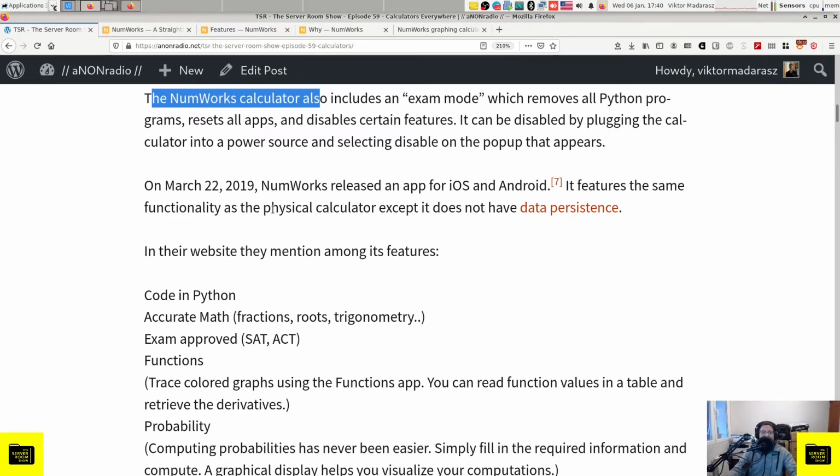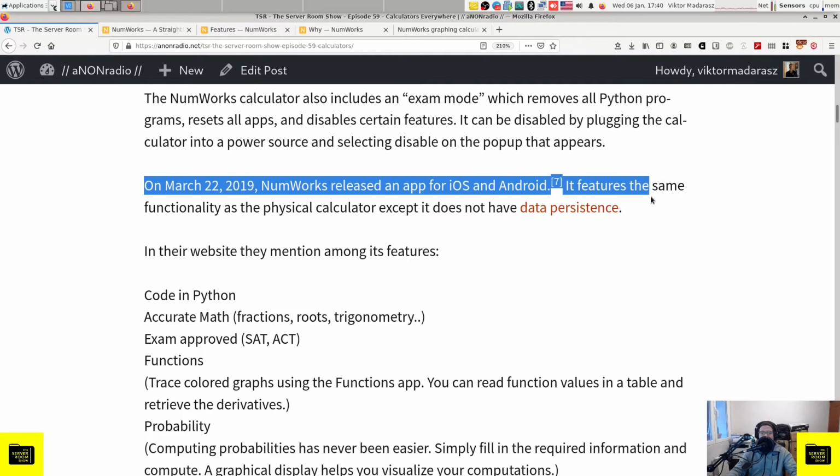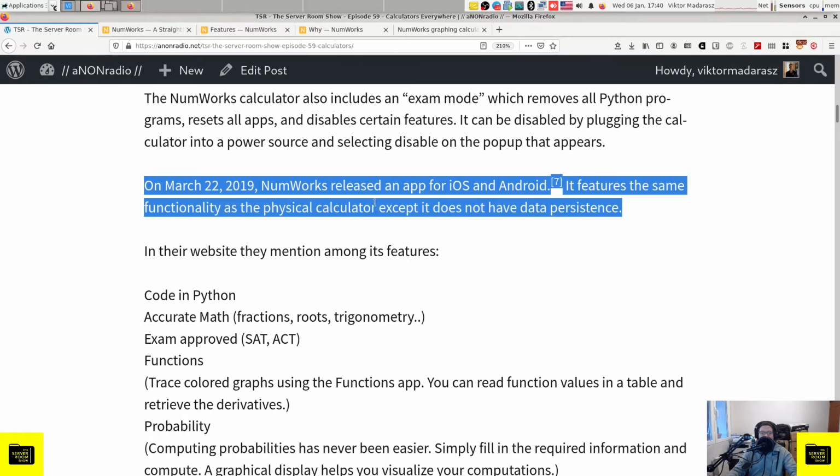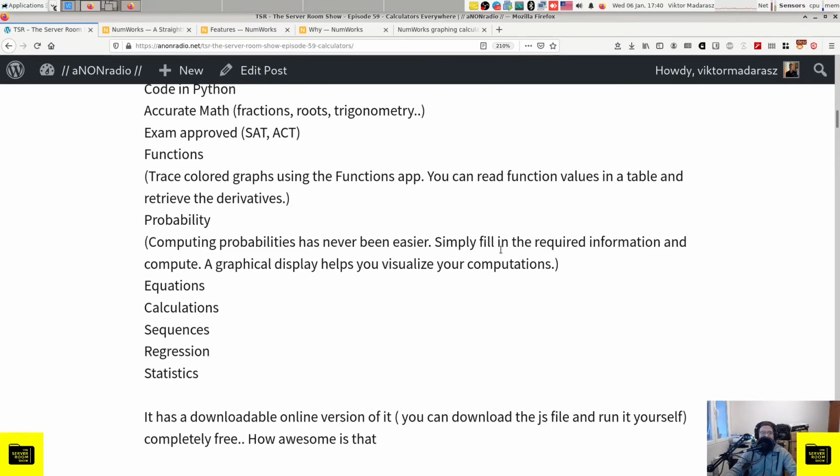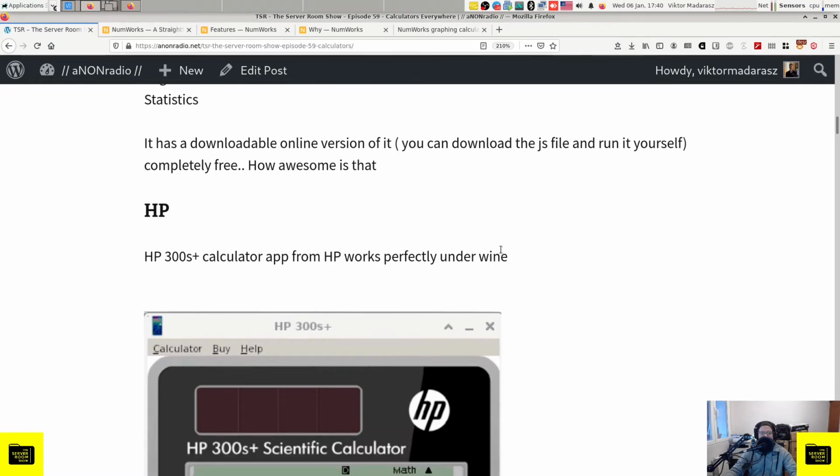the exam. And yeah, it's my mistake, because I see in my own show notes that they did release in mid 2019 an iOS and an Android app which features the same functionality as the physical calculator, except it does not have data persistence. So yeah, my mistake. I should have looked into my own show notes, because it was all there.